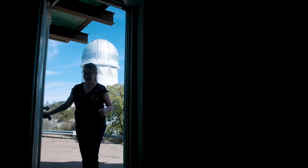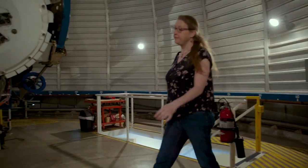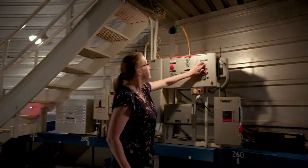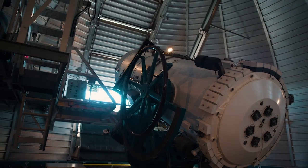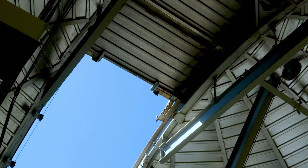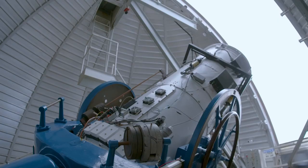When we're observing, we drive up to the mountain in the mid-afternoon. Then we will start up and do a walk around both telescopes to make sure everything looks good. The 1.8 meter and 0.9 meter telescopes that we use are on Kitt Peak. And the 0.9 meter telescope is actually the original Steward Observatory telescope that started off on campus in 1922.